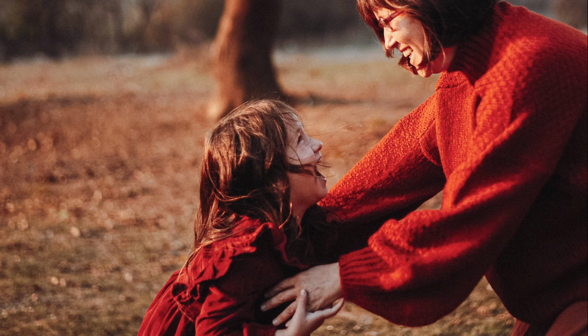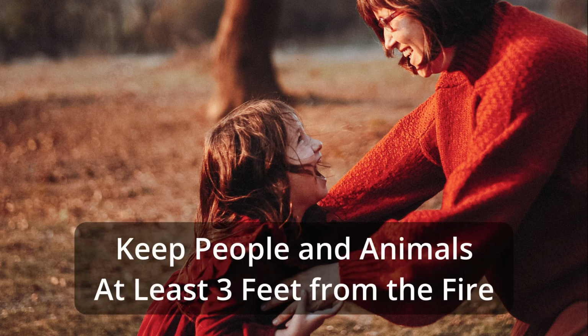Number 5. Clothing. Avoid wearing loose-fitting or combustible garments when enjoying the use of a fire pit. Since materials such as hair, clothing, and other items might catch fire, avoid sitting too close to the flames. At least 3 feet should separate people and animals from the fire.